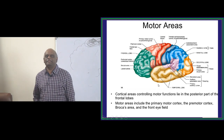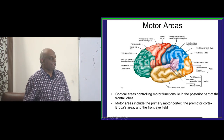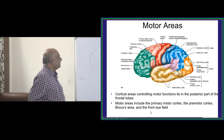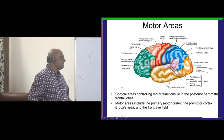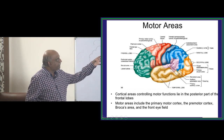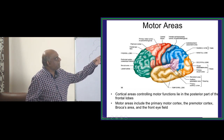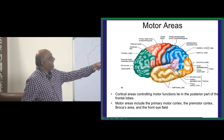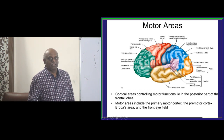So where is the motor area basically? It is the posterior frontal area, which is precentral, is called the motor. In the motor cortex, four types of motor cortex are there: primary motor cortex, premotor cortex, Broca's area and frontal eye field. You have the frontal eye field in the frontal lobe, then premotor cortex, and then primary motor cortex. This is how the entire motor area has been divided, and in the inferior frontal area you are having the Broca's. So this is the structure of the motor area.